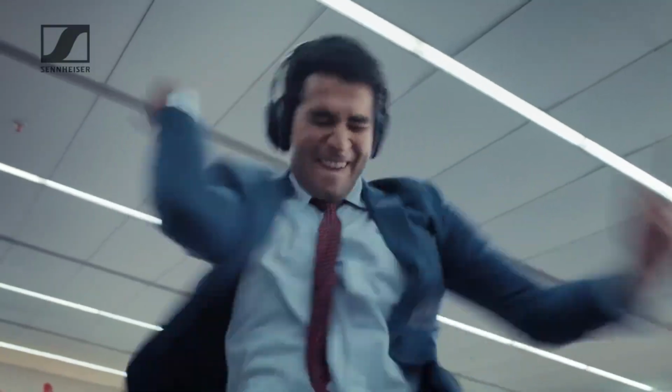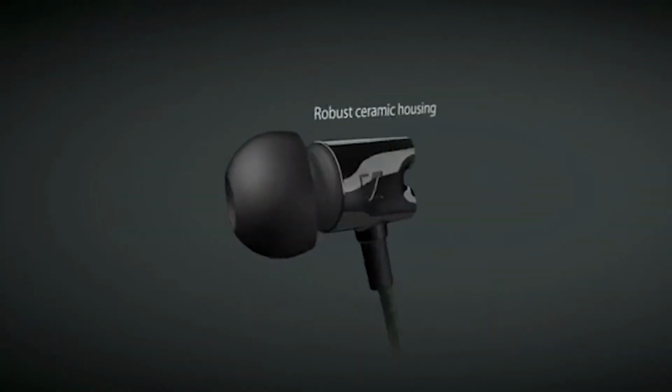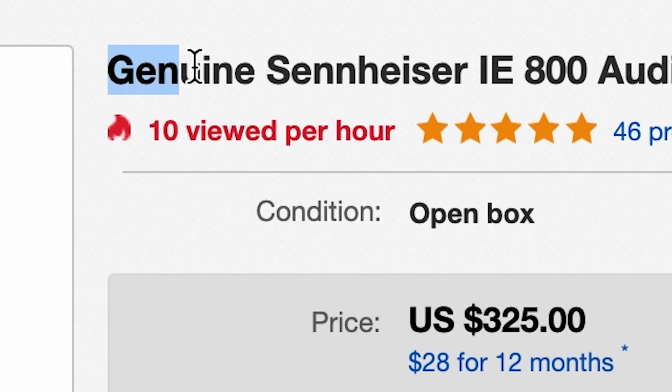Sennheiser. You probably know them for making pretty decent headphones. And that's exactly what we're gonna talk about today. But not just about any Sennheiser headphones, after all, they make a crap ton of headphones. Today, I wanna talk about the Sennheiser IE800 for two reasons. First, those in-ear headphones usually retail at a price of about $800. And second, if you search for them on eBay, a lot of those listings are fake. So what the hell is going on there?